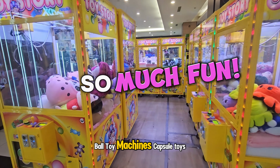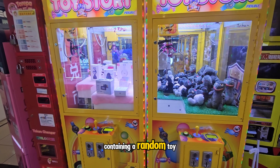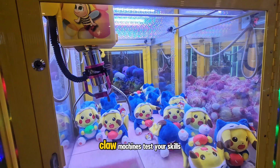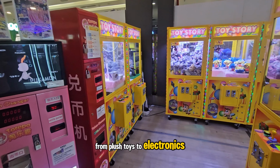Ball toy machines. Capsule toys: insert coins into the gashapon machines and turn the knob to receive a capsule containing a random toy. Collectible items often include anime figurines, keychains, and novelty gadgets. Claw machines: test your skills at claw machines with a variety of prizes, from plush toys to electronics.